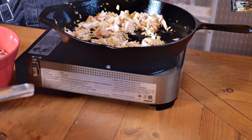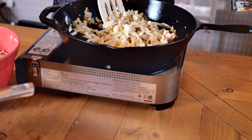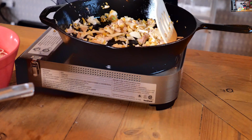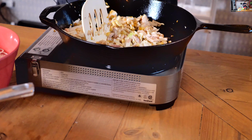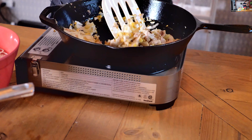So we're going to just stir this up. I wish you guys could smell it, the ginger and the garlic. If you don't normally cook with these flavors, you'll really smell it once you start cooking Asian cuisine with these flavors. It's really, really nice. It fills up the room so nicely.